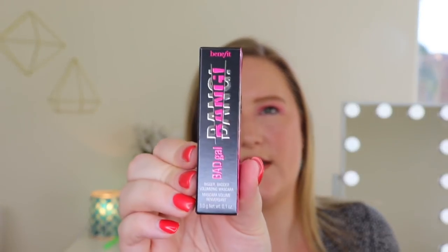The next thing I see, this is something I've been wanting to try just because I heard someone really liked it. This is the Benefit Bad Gal Bang Bigger Badder Volumizing Mascara. So this is the outer package. I may have tried this in the past, but I don't remember what I think about it. It says 36-hour full blast volume. 90% of people saw dramatic volume. And this was tested in 21 women.